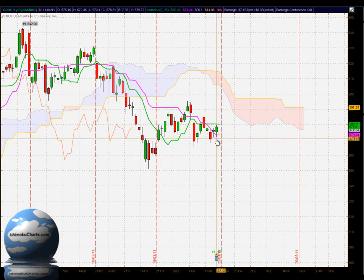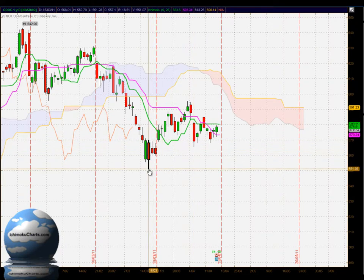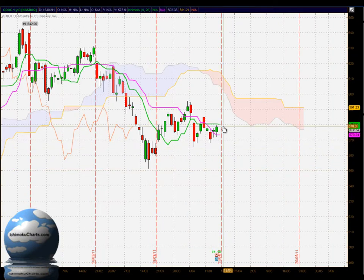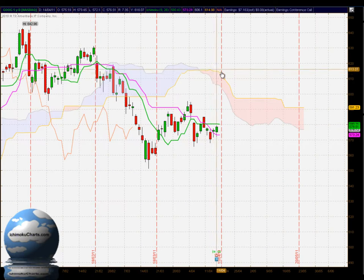We had the sellers lose some commitment as the market tested down here around 571, and we can see that there's good solid support down here to about 565, certainly solid support down to about 550 roughly. The market is negative in big picture terms because we're trading down below the cloud, and we're only just bullish in the medium term time frame by trading above the Kijun-sen, which is the pink line, and just bearish in the short term time frame by trading down below the Tenkan-sen, the green line.